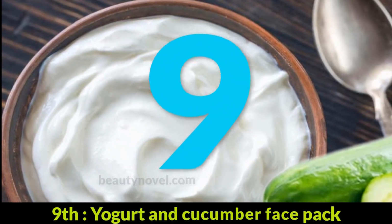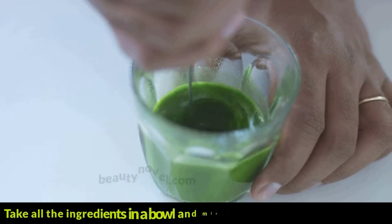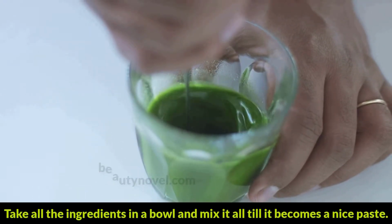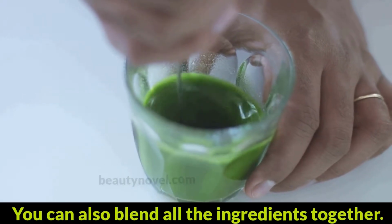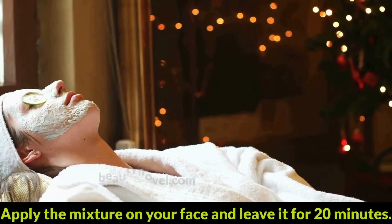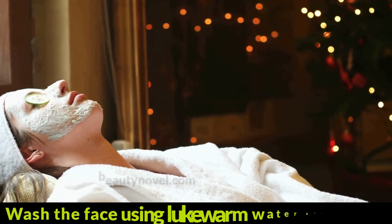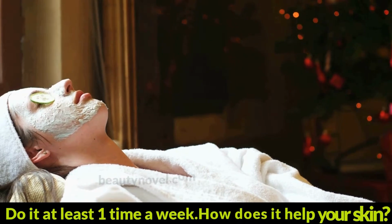Ninth remedy: yogurt and cucumber face pack. Take all the ingredients in a bowl and mix it till it becomes a nice paste. You can also blend all the ingredients together. Apply the mixture on your face and leave it for 20 minutes. Wash the face using lukewarm water afterwards. Do it at least 1 time a week.